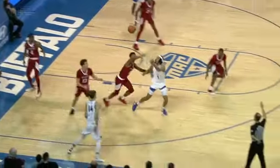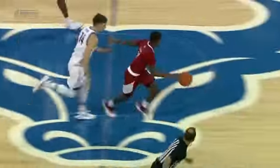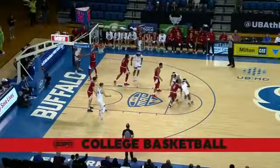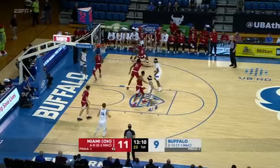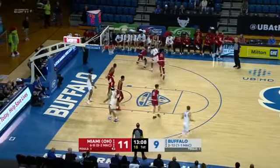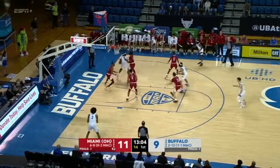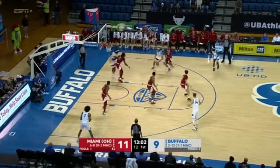Going to go on Ian Elmer. There's a good attack here. Does a really good job changing speeds. Good finish around the basket. Freshman from Bolingbrook, Illinois, Makai Cooper. He's more of a scorer than Ipsaro. He's a guy who scores a little bit more. Ipsaro is the one who facilitates.